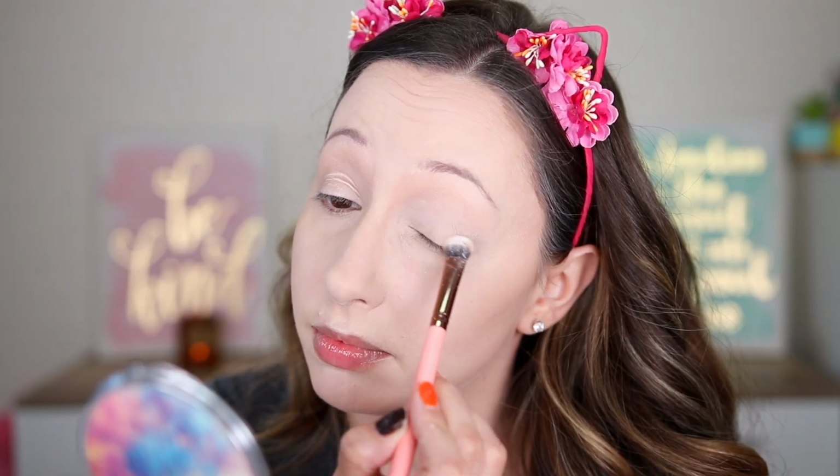Let's go to the eyes now. The products didn't crease so much. The packaging of this powder is super bad. I always have fallouts and I need to clean it. I want to add more colors to my face because I still look like a ghost.